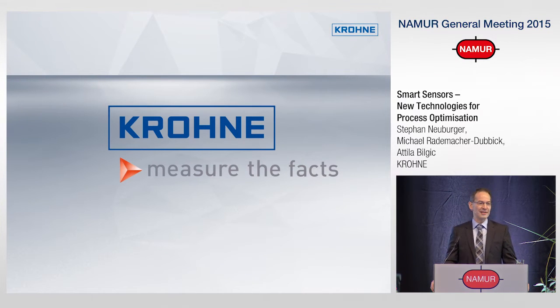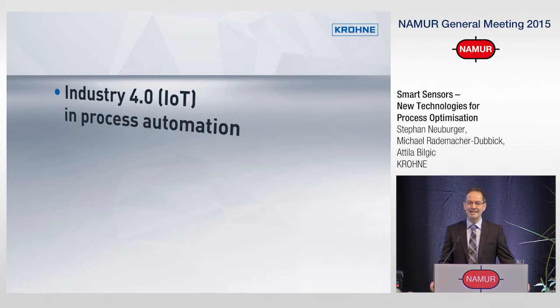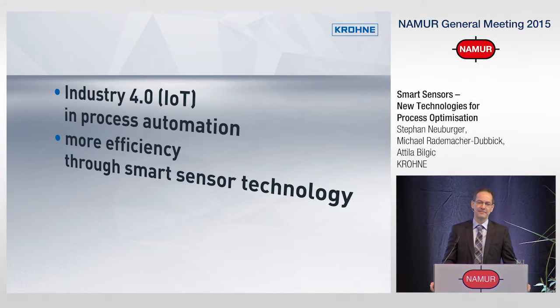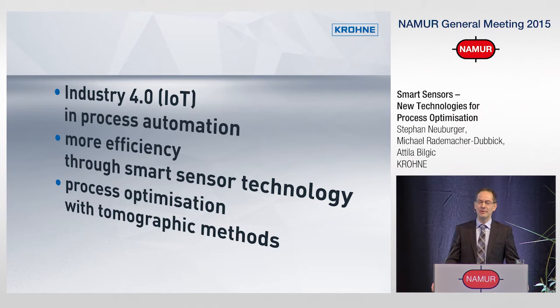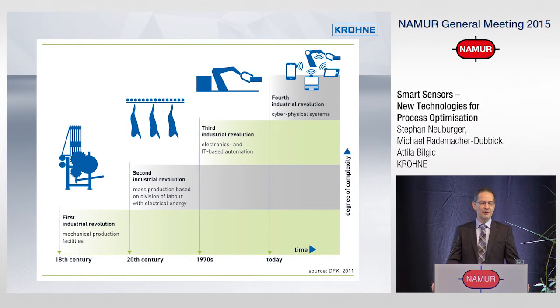Over the next 20 minutes, I will show you what the Internet of Things could mean in process automation, how microsystem technology as an enabler for smart sensors serves to ensure more efficient plant control, and how new imaging methods provide more insight into your processes. The fourth industrial revolution, also called Industry 4.0, the integration of all physical and virtual elements of process automation, is already a reality.